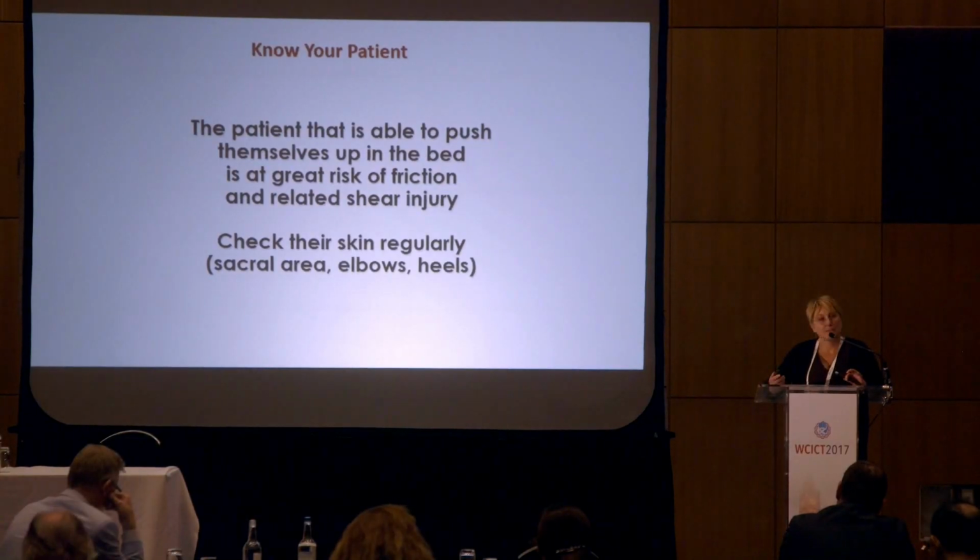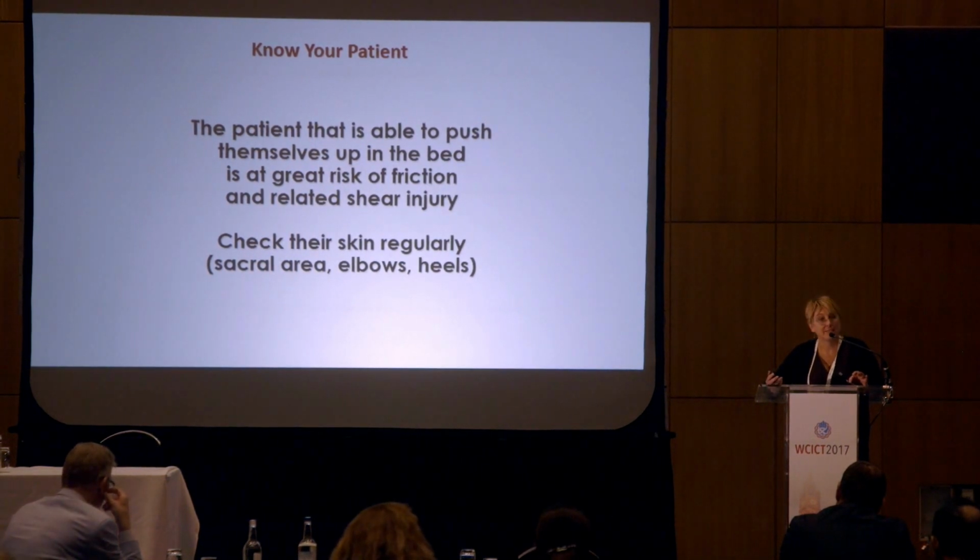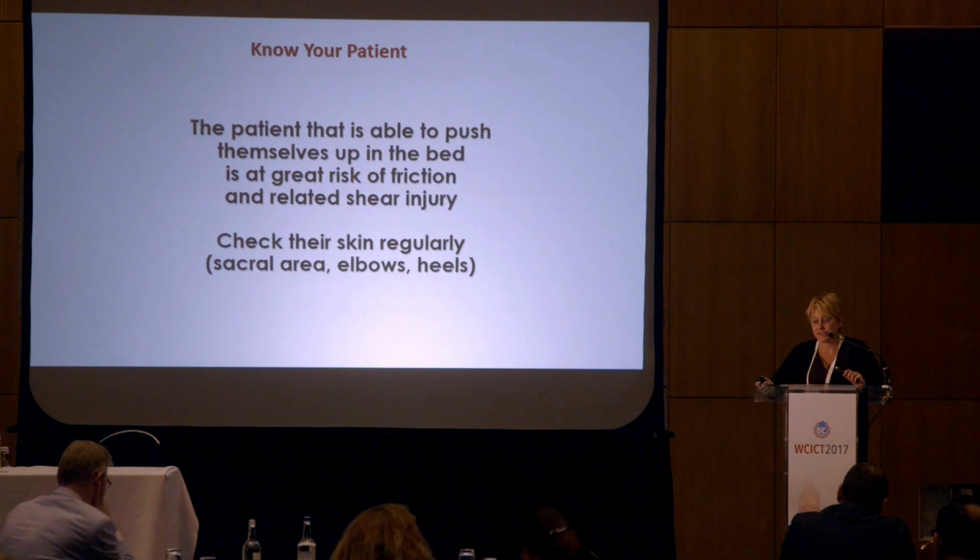The patient that pushes themselves up the bed to make themselves more comfortable, digging in that heel, causing friction and shear forces. So just because a patient is mobile, just because a patient is independent, just because a patient is going out and washing themselves and dressing themselves independently, we still need to go back as clinicians and ensure that we check their skin regularly.